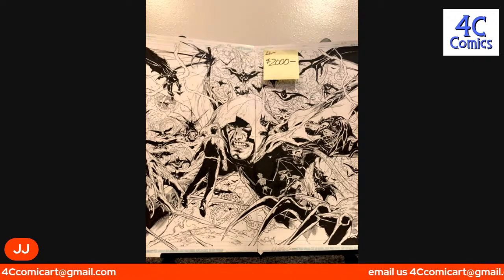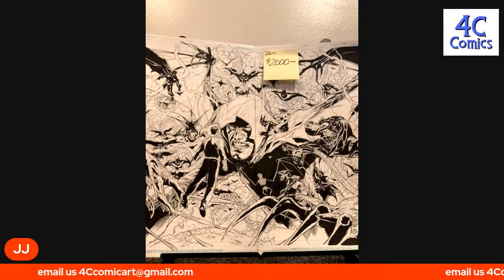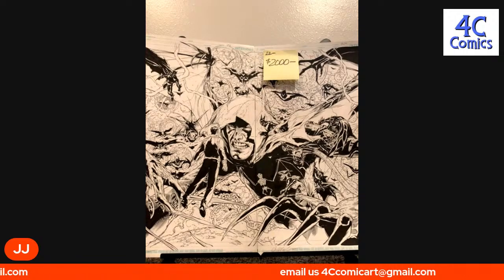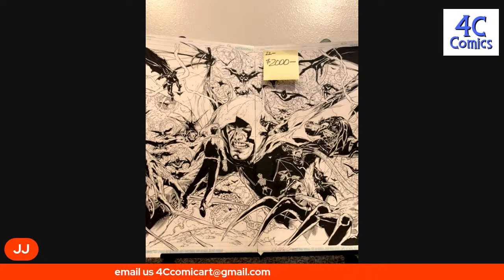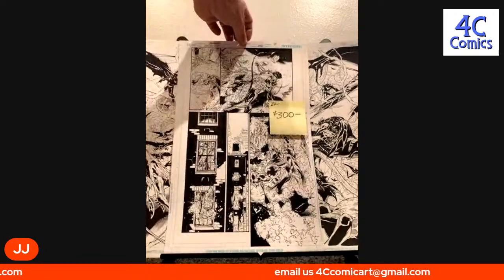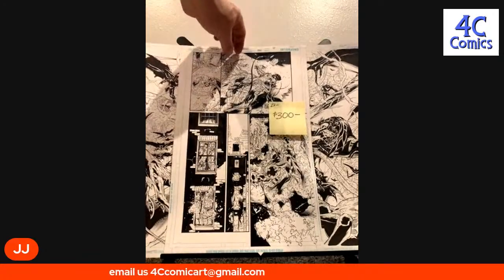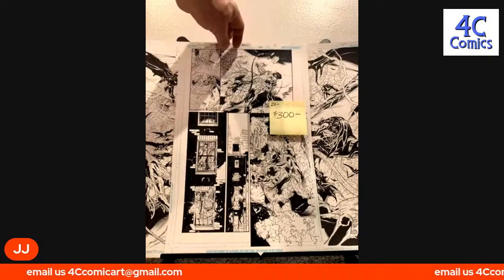I'm gonna put up a page. I had this listed at $500 originally. I'm gonna write $300 on it with Hellbat armor from Detective 998. You may have remembered what it was. It's number 23. I'm going to put it way up at the top. Actually, I'm going to put it in the middle. Hellbat Armor, Detective 998, page 9, $300. No Lex Luthor. Number 23, guys. Hellbat armor.